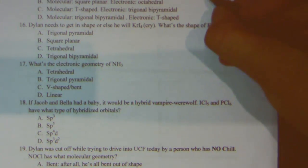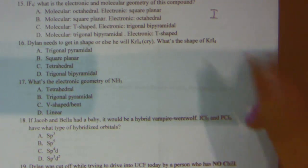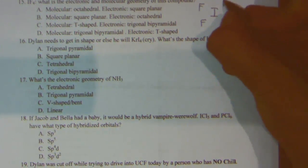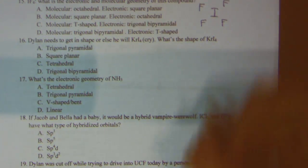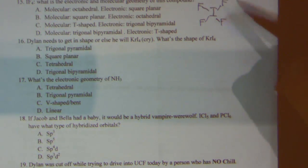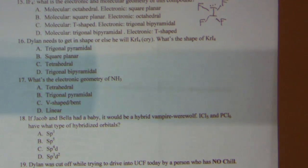So let's draw what IF4 looks like in the first place. We have I here, right? And we're going to have 4 different Fs. So these 4 Fs. And we're going to obviously have to bond these to this I. So we have 1, 2, 3, 4. Wait, how many does IF4 have? Gotta look at my periodic table for a second.